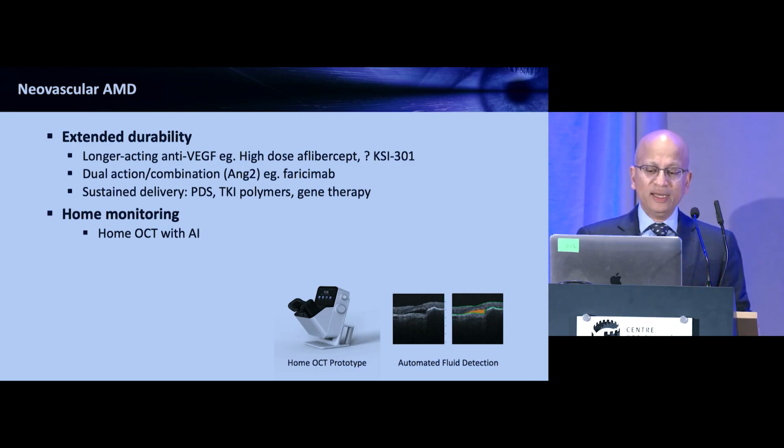So in summary, extended durability is kind of our new goal right now. We have longer-acting anti-VEGF agents, including high-dose aflibercept, Kodiak Biosciences, and then faricimab. We have sustained delivery devices. The port delivery system will hopefully be making a comeback someday. Tyrosine kinase inhibitors are going to be a hot topic we'll be hearing a lot about over the next couple of years. Gene therapy will also remain a hot topic.